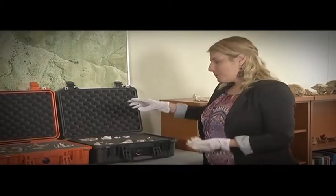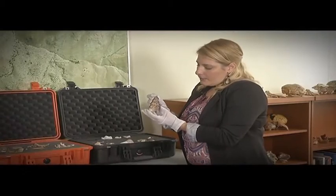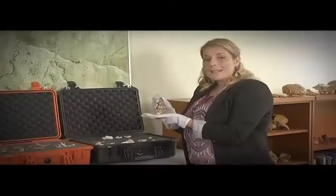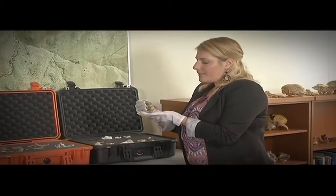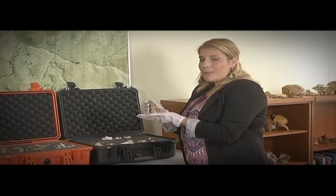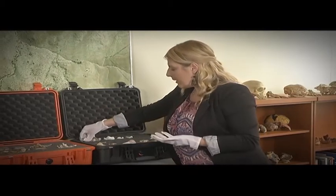And one of my favorite pieces to show is this piece here. Now this is an articulated ankle. It consists of the heel bone, the calcaneus, the talus, which is your ankle, and then the tops of your tibia, your shin bone. These three pieces are in articulation, which means they're exactly as they were in her body. But what makes this unique is that these three bones, had they been found in isolation, would not have been put in the same species, let alone the same individual. But yet here they are.